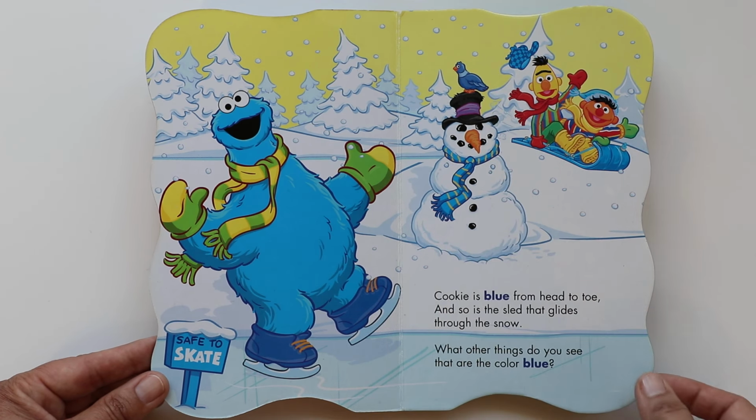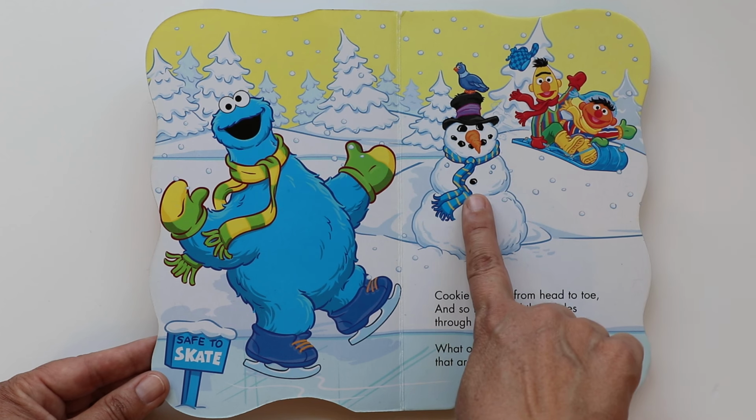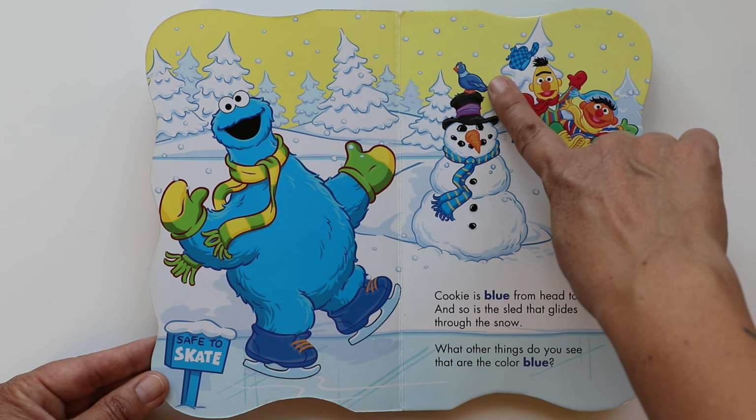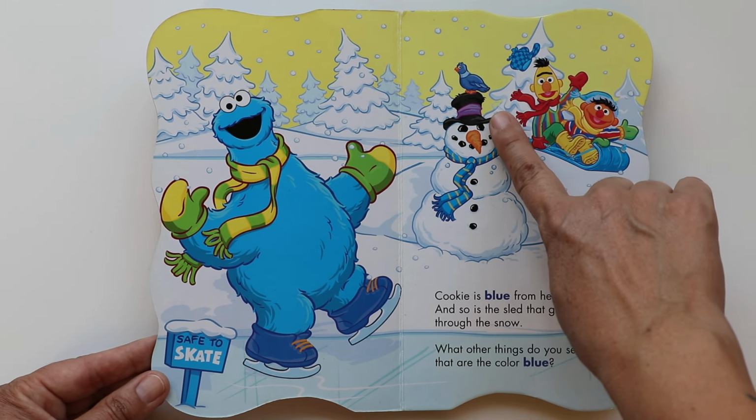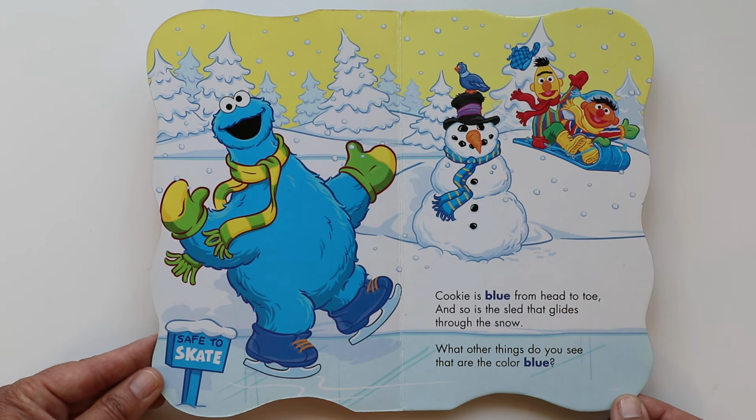Oh, grab your hat, Bert. And what about the snowman? What is a snowman wearing? A blue scarf, that's right. And there's a bluebird on the snowman's hat. Blue, so beautiful.